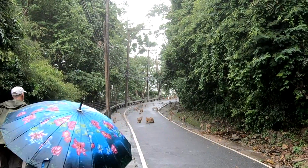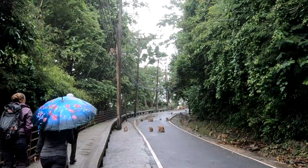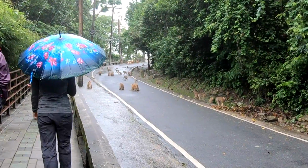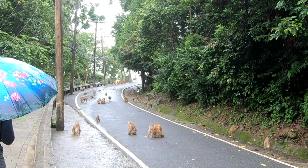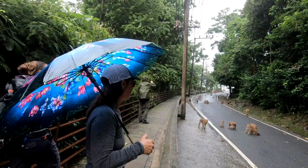And the farther up Monkey Hill we went, the more monkeys we found. It's like they've got a monkey ambush going on here. This is crazy. What do you think of your monkeys, Jody? I think there might be too many. It's pretty creepy. It does look like we're about to get ambushed.